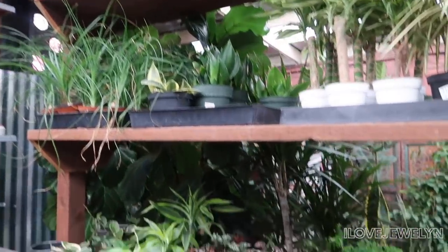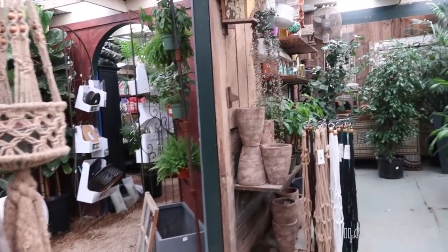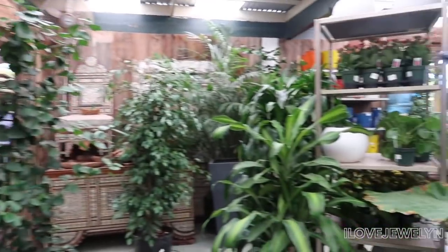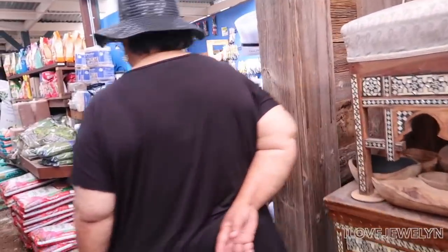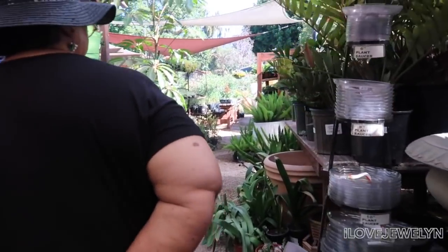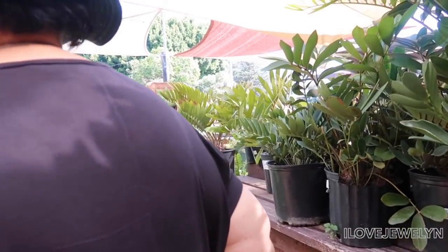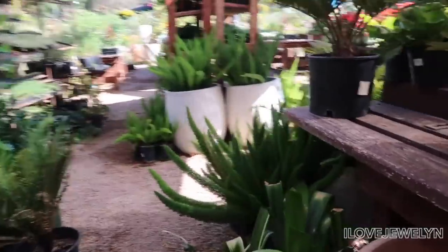More sansevierias. Okay, more plants up there. Let's go outside and see what they have. String of hearts. What do you think about this space, Grandma? Mm-hmm. I guess I'll lead the way. Go this way.